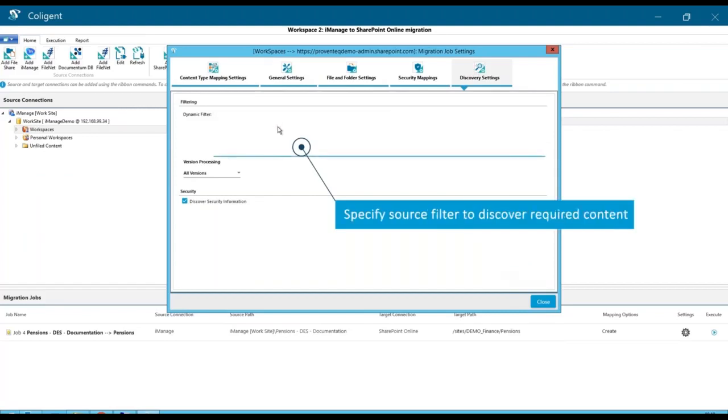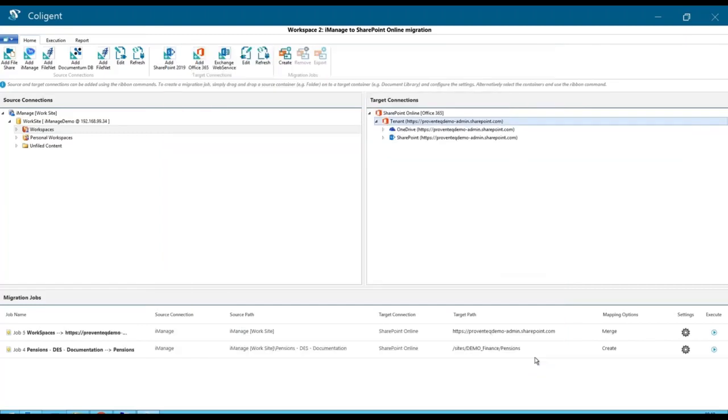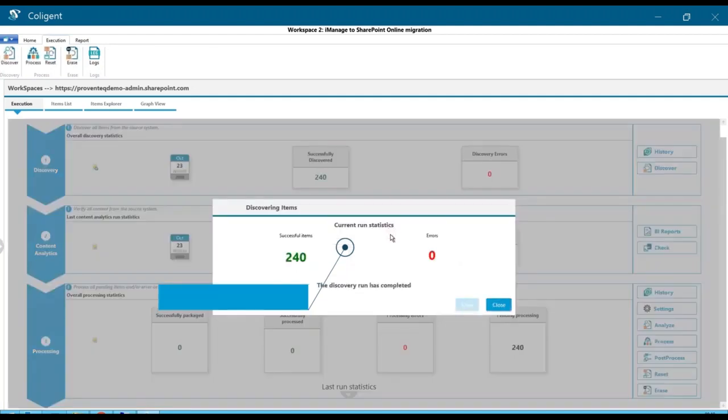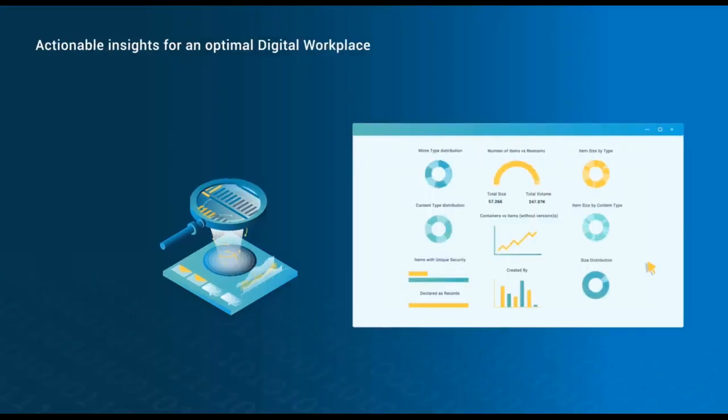Now, you could specify some filters, so you do not want to move all your workspaces. This is where you could pick up maybe sales or finance or some of those workspaces, and then do a discovery to find out what exactly is present in those workspaces. Next, you could start some analysis process.